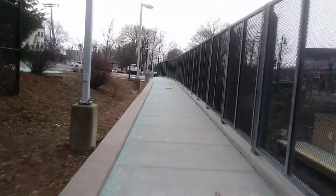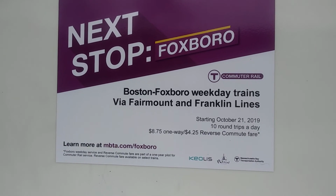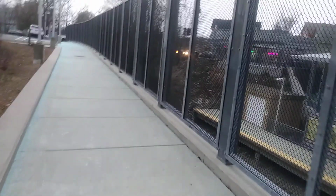Alright, so we made it to the other side. Did a nice little walk around. Guess that's the fare rates they have. So a pretty good walk from one side over there to over here. This is the parking lot. This is the walkway I was showing you guys when I first came in.